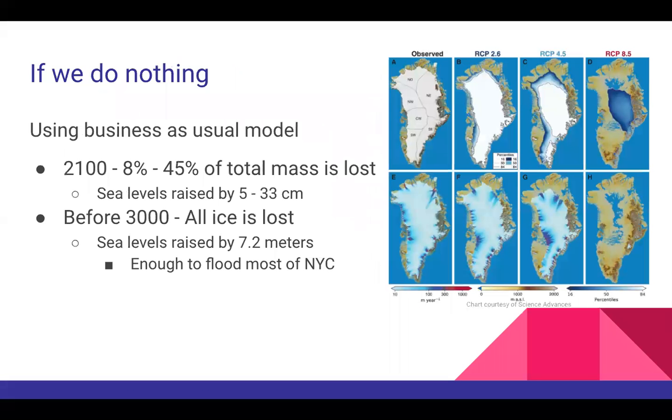So using the business as usual model, which is saying that we do nothing to reduce the causes of climate change, by the year 2100, 8 to 45% of the total mass of the Greenland ice sheet will be lost. So all that water is going directly into the ocean, raising sea levels by between 5 and 33 centimeters. And also before the year 3000, all ice will be lost in the Greenland ice sheet, which will raise sea levels by 7.2 meters. And this is enough to flood most of New York City.